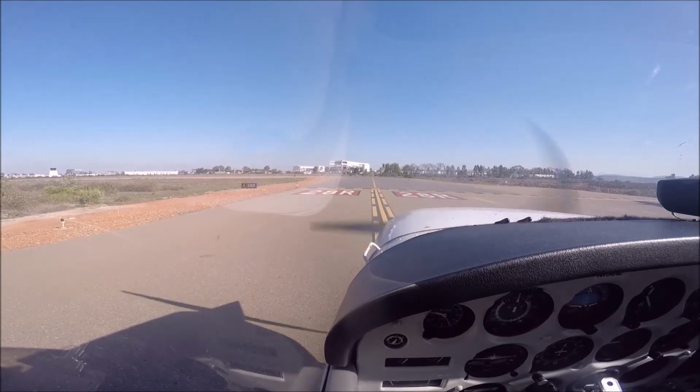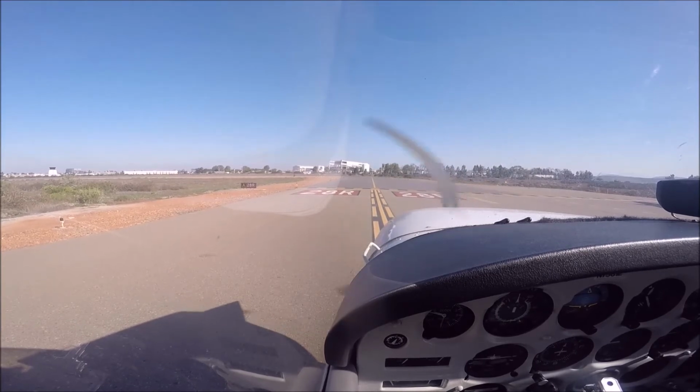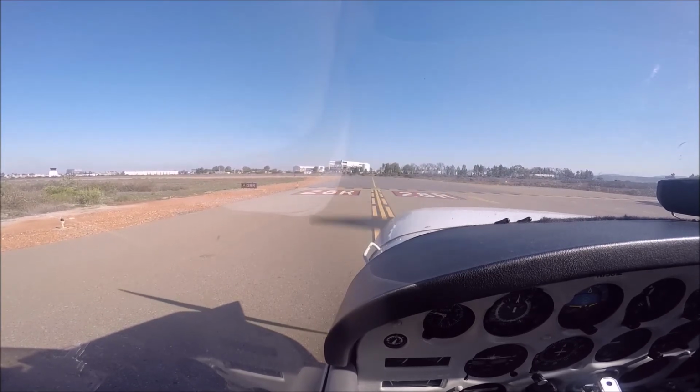Okay, so I'm just going to do a little pre-takeoff checklist of my own here. Mags on both, master is on, primer locked, flaps up, power at best setting right now, mixture leaned out, ready to go.